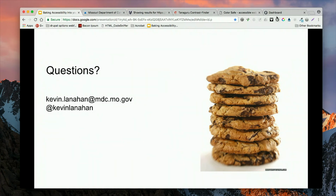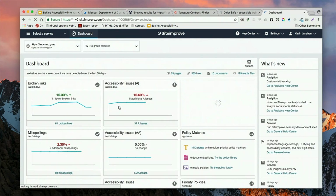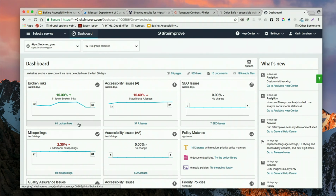One product we use is called SiteImprove. It's expensive. It's about $1 a page. And we've got tens of thousands of pages. But what it does is trickle through, find errors in your site, and also find accessibility errors that it can find mechanically. I'll give you an example. We'll go to our main MDC site. We get a nice little dashboard. There's 61 broken links. Chris, you need to fix those.